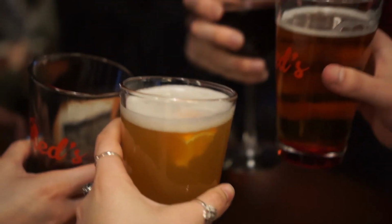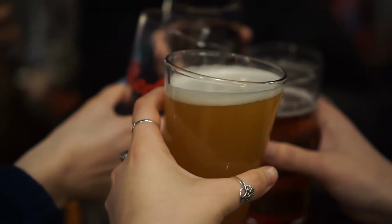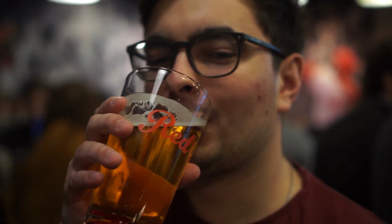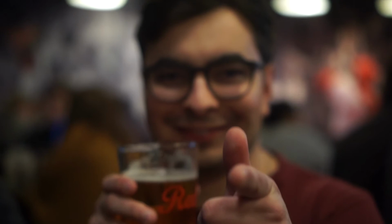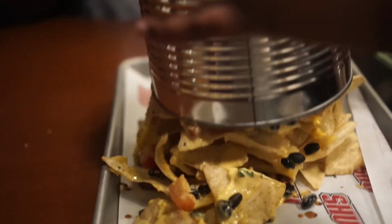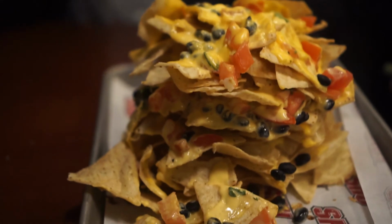So I also went out with some friends for some drinks because it was one of my friends' birthdays. And it was a lot of fun. It was a great way to conclude a busy day, to sit back and relax with some good friends. And then we ordered some nachos. These were trash can nachos, and I think you can figure out why, but they were a lot of fun.